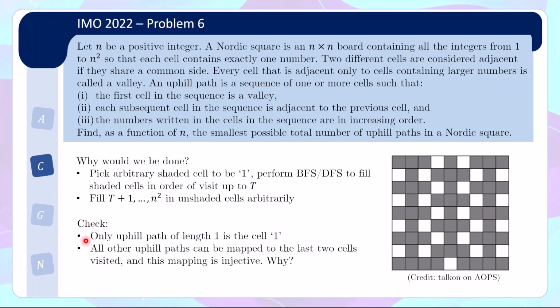Now, for the second bullet, I claim that for all uphill paths, we can obviously just look at the last two cells. So this creates a map from uphill paths to pairs of adjacent cells. And I claim that this mapping is injective. Why is it so? Firstly, the mapping cannot lead to two white cells because there are no two white cells that are adjacent. So if the mapping leads to a white cell and a black cell, because the white cell numbers are all bigger than black cell numbers, the lower part of the two adjacent cells is a black cell.